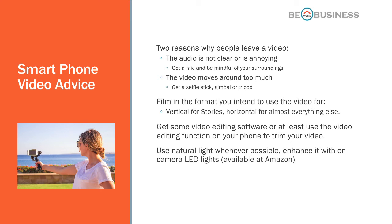Outdoor light, by the way, is best early in the day and late in the evening. Normally, that harsh light that occurs especially around noontime is not the best time to be filming. It makes weird shadows on human faces. So try to aim for morning or evening.